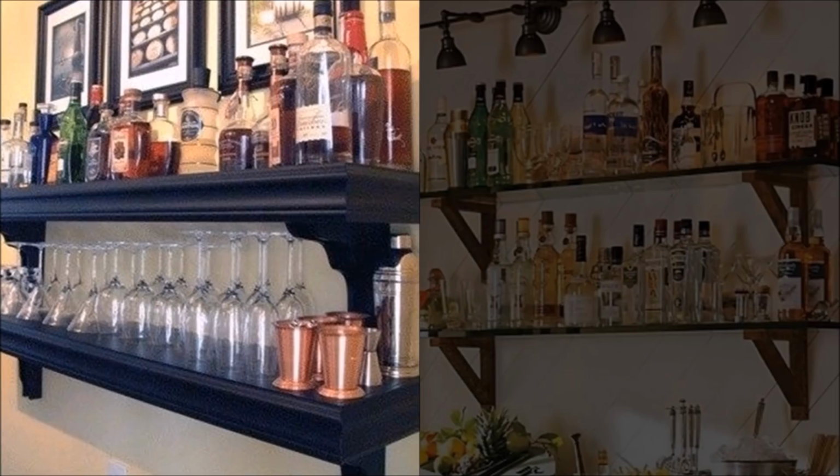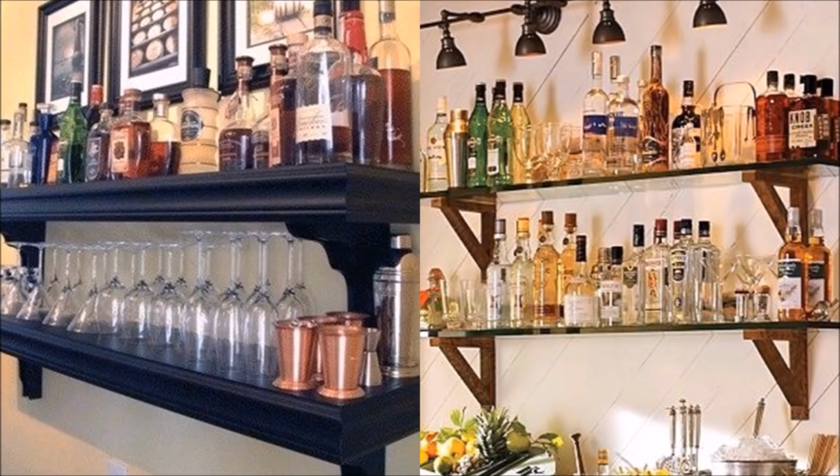17. If you like to have guests in your house, it would be practical to just create your own bar at home. This will work perfectly if you have extra wall space. All you need to do is to add shelving and turn an underutilized area into a well-stocked bar.